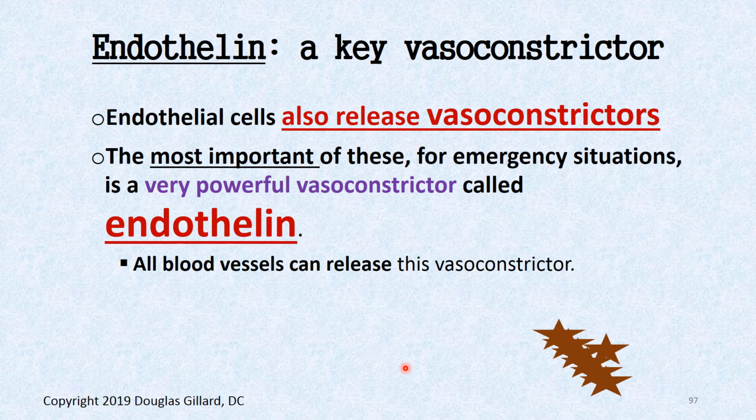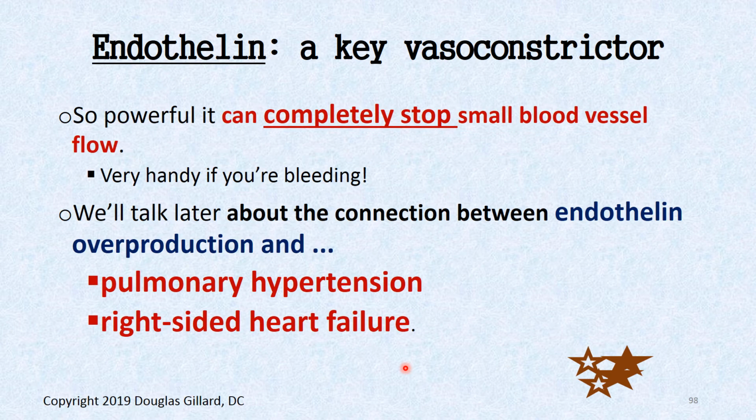All right, we looked at nitric oxide. Let's look at what about a natural vasoconstrictor of the vessel lumen. So endothelin is the star here. Very powerful vasoconstrictor. So powerful it can completely shut off a small artery. Endothelin is not secreted all the time. Right, so it completely shuts off a small vessel. We'll talk later about the connection between endothelin.